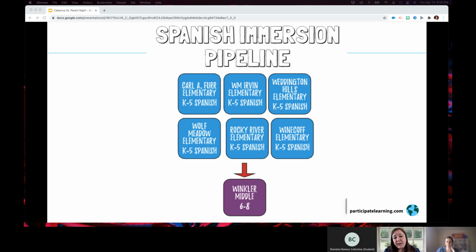Luckily, depending on where you live, you may also have the opportunity to apply for one of those 6 schools to participate in their Spanish immersion program as well. So if you're in that April window, you can potentially apply for one of these 6 programs, and the one that you're assigned to is based on your home address.